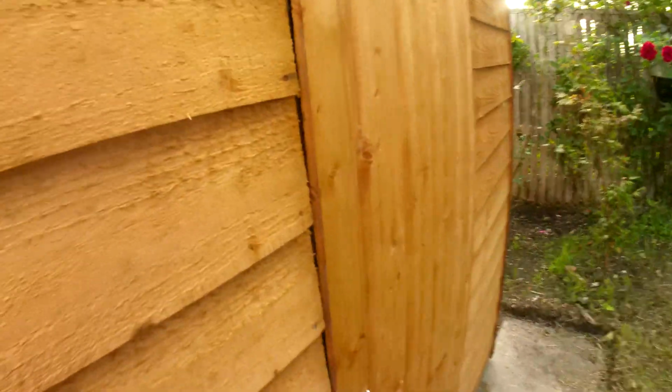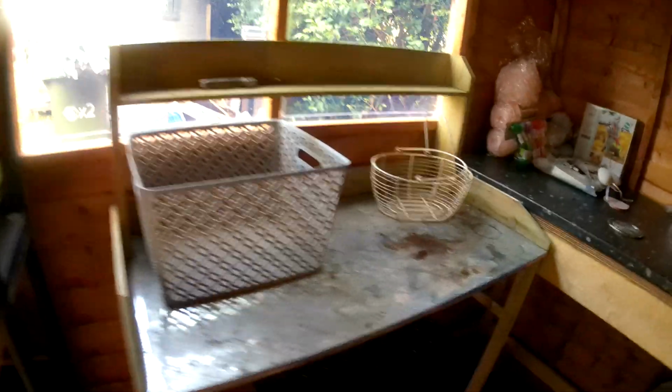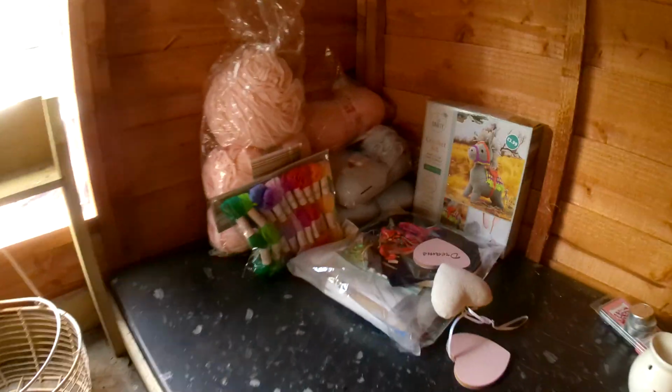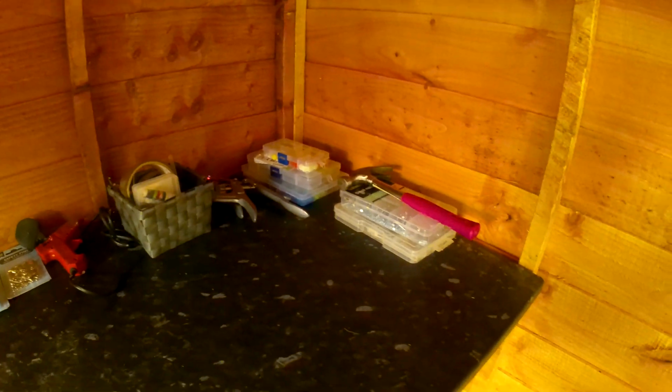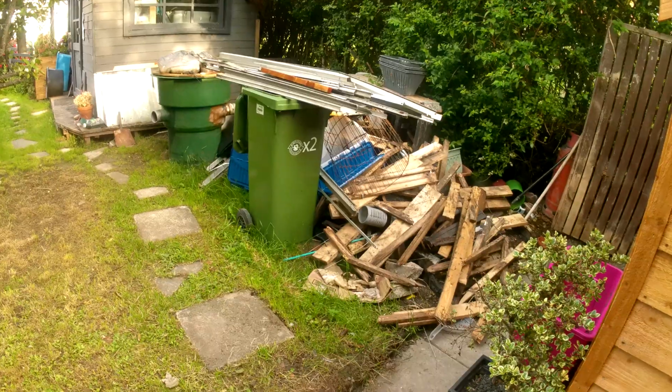Okay. It's not done out yet because it was only finished yesterday, but it's going to be a potting and crafting shed. Still smells new, all that nice fresh wood smell. There's my potting table, and then I'll keep all my craft stuff here: my crocheting, my needlework, things like that. And then next year I plan to make all this into a raised vegetable plot because the sun's on here all day, so that's great.